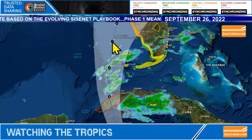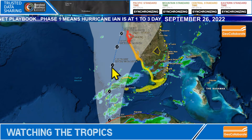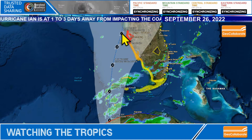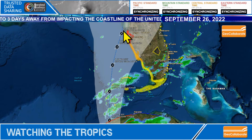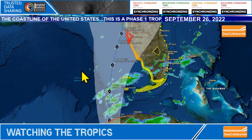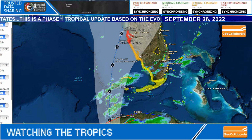Now, here's something that I want to explain, and explain very closely to anybody who pays attention to categories of hurricanes. Even though the Hurricane Center has a Category 4 storm here, then a Category 3, and a Category 2, it does not mean you should prepare for a Category 2 storm upon landfall. You should prepare for a Category 4. Why? Because as a Category 4 storm out here, I'm going to display the forecasted wind field. These are the wind fields for this storm.